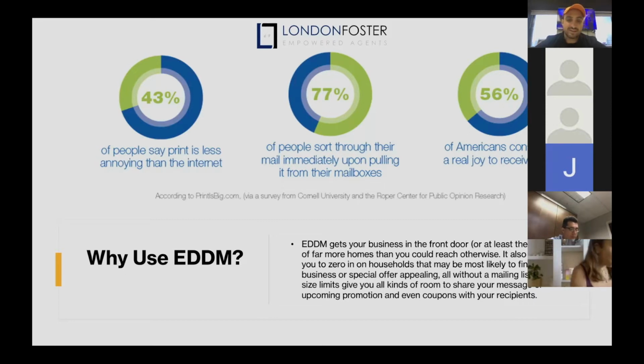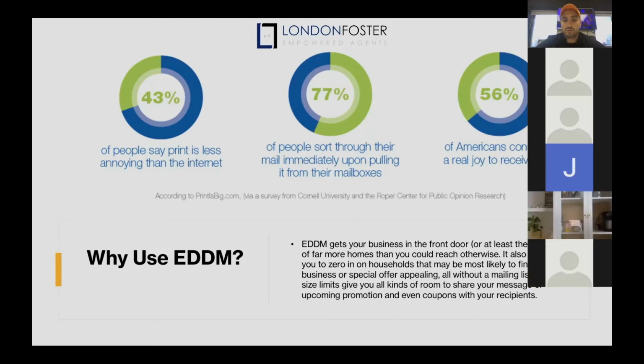So, like I said, if you create something that has some education with it, something that people can learn from you or be entertained by, this is really a great way to get into the hands and the eyes of potential clients. Why use EDDM? It gets your business to the front door or the mailbox of people. It allows you to zero in on specific households that might like your business offer or your specialty. And you can do all this without using an online mailing list.